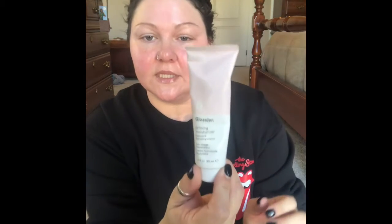And then I'm gonna go in with the Glossier Priming Moisturizer. Don't mind these marks. That's from getting punched in the face yesterday by my Mastiff, so. My Redness Reducer by Smashbox. Hey, and the star of the show, the Pretty Fresh Hyaluronic Acid.